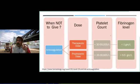If it is going to be a therapeutic dose, with a platelet count up to 30 to 50,000, you can continue the therapeutic dose. Fibrinogen up to 1 gram. If it is going to be a prophylactic dose, even at 20,000 you can start giving a prophylactic dose, and for fibrinogen, till it is less than 0.5 grams, you can give the anticoagulation. These are practical tips.